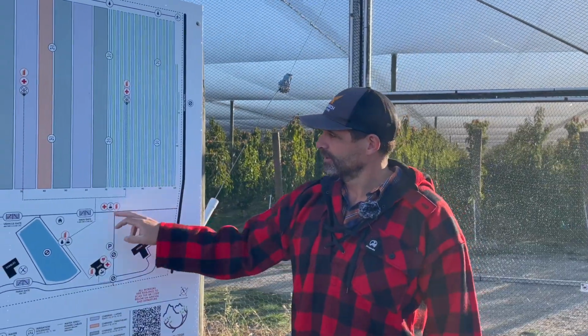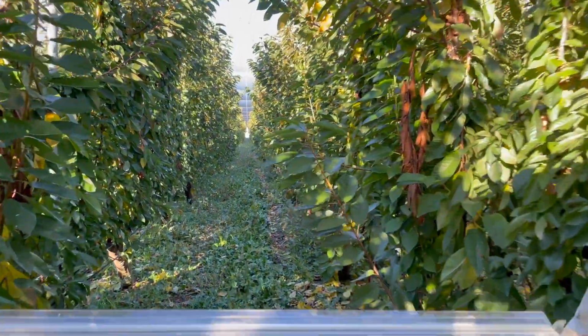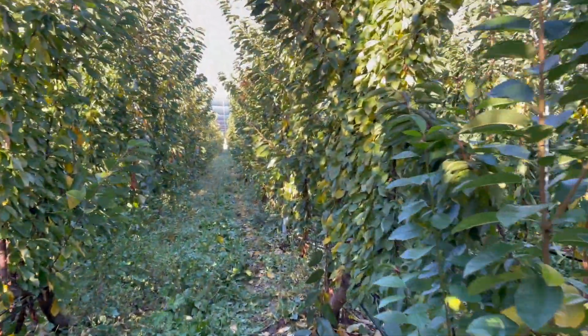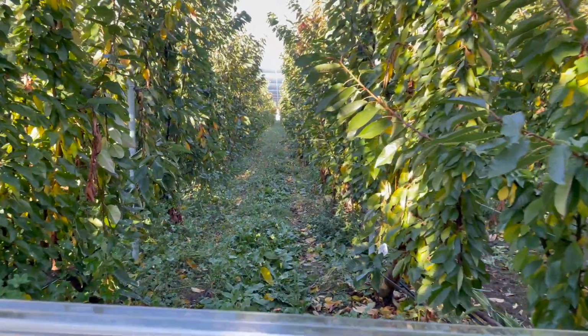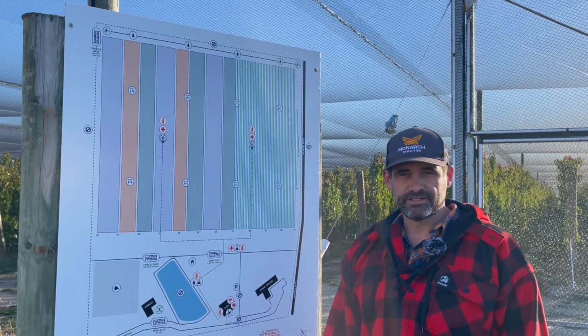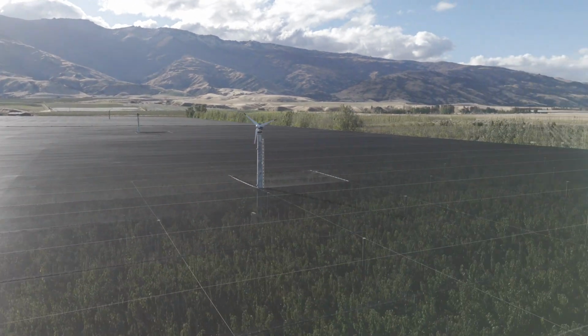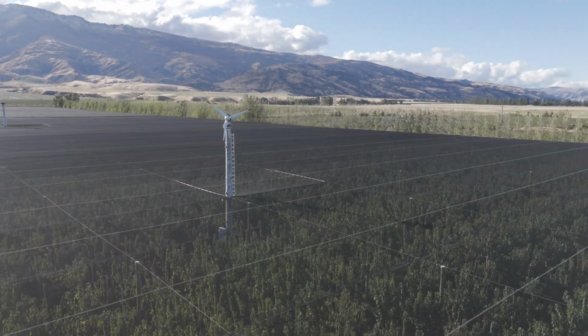So what we're going to do now, we're going to drive out to row 30. We're going to go see one of our electric frost fighting fans. That's probably the most challenging of all the electrical equipment that we had on farm, so we can talk through how we go about doing that. The big thing is that cherries are very, very susceptible to frost. So we have to have the right machines to fight the frost to make sure we have a crop, to make sure we make money.